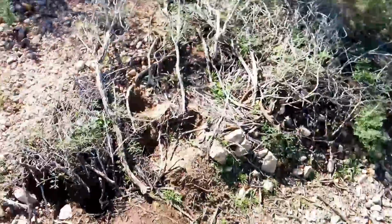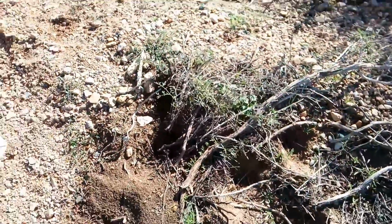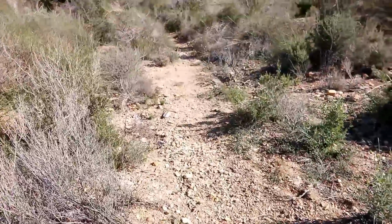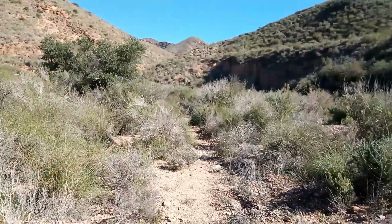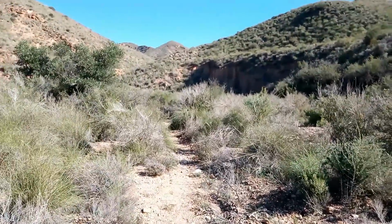And here's something else interesting. So we've got some little burrows here, probably rabbit. I don't suppose I'm going to see any rabbits today because walking on this crunchy stone gravel riverbed means they're going to hear me a long way off before I see them. Also, I'm yapping away at the camera, so that doesn't really help.